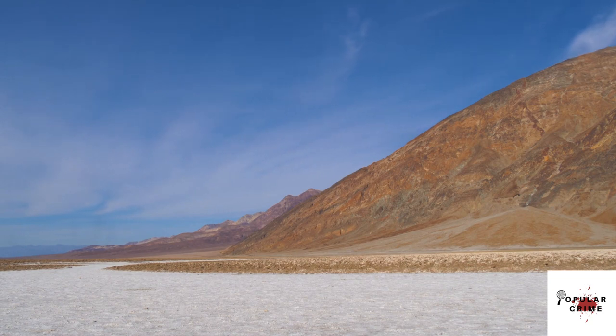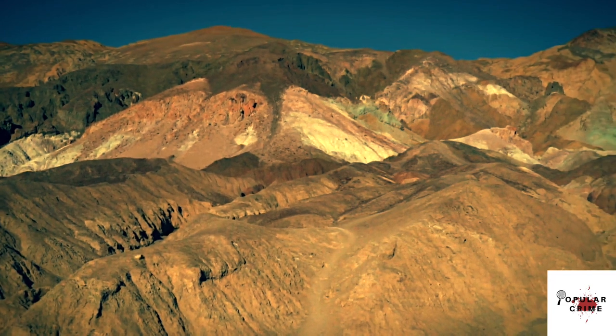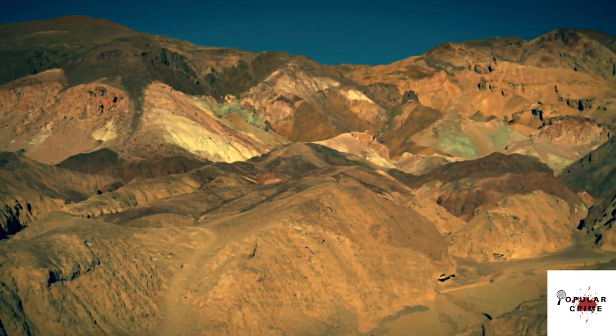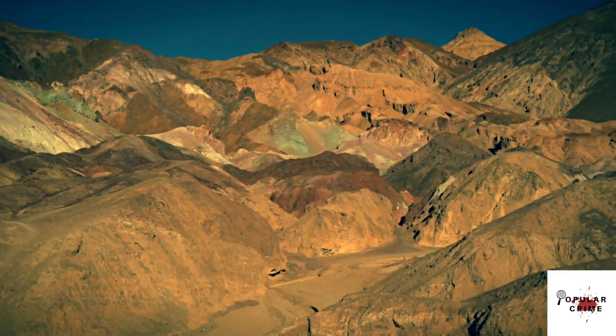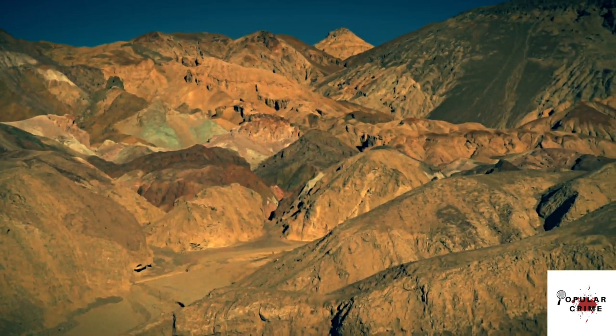Badwater Basin is the lowest point in the United States, nearly 300 feet beneath sea level. But within the park are mountains that push more than 10,000 feet above sea level. Likewise, the valley temperatures can exceed 120 degrees Fahrenheit, while the mountains are often below freezing, especially at night. It's a desert region, but a waterfall flows within the park.